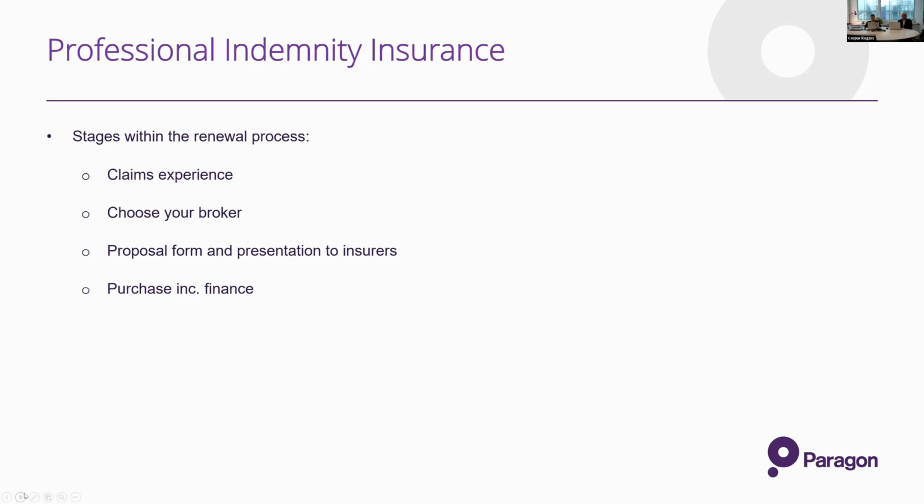The smaller, higher volume losses are of greater concern to the insurers, purely because they might be concerned that there's an issue with a specific fee earner or with a specific department. So just make sure that you've taken the necessary steps to address the scenario, so that when the time comes, you can justify these claims to your broker and to the insurer.